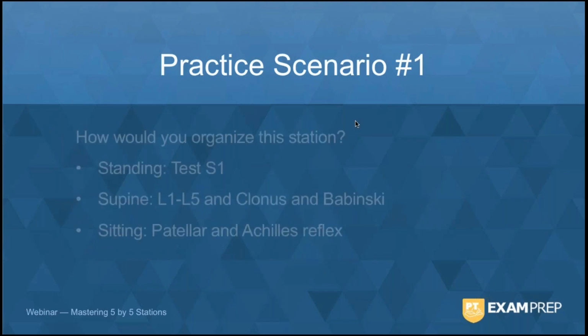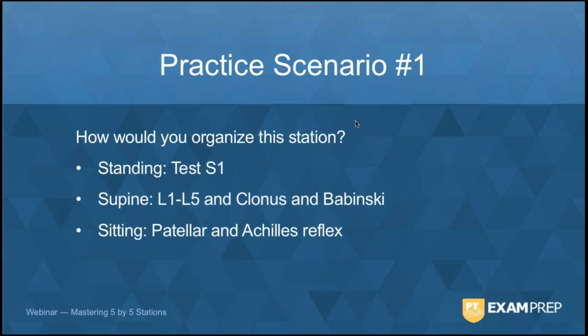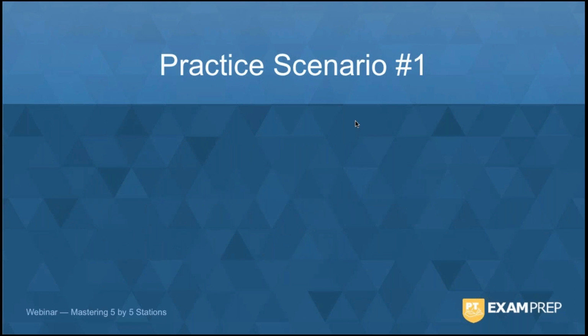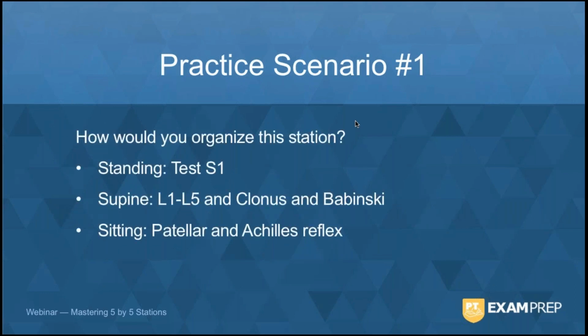What I'm looking for here is how you would organize this. So in standing, I would test S1. In supine, I would test L1 to L5, and I would test Clonus and Babinski. I'm taking a big pause there because I really want you guys to make sure that you're getting this, because very few of you did. Good job, Teresa. Remember the question said that you're testing reflexes, so you need to check those long track reflexes, and those are going to be your Clonus and Babinski. And then in sitting, you could do your patellar and Achilles reflex.